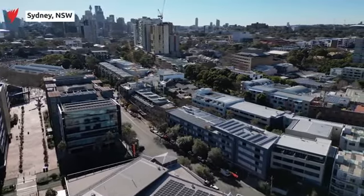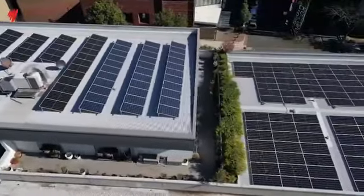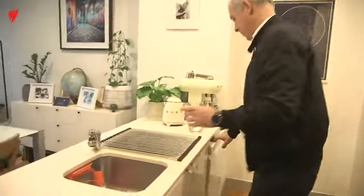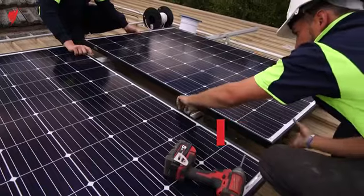A crisp winter's day in Sydney, the sun generating enough energy to power this entire apartment block. The switch to solar led by resident Nathan Hage. If you can have solar, then you should. For this apartment, the consumption has gone down by about 60%, which is huge.